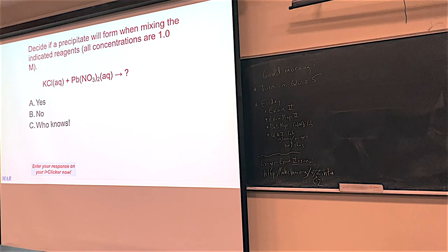This first question is kind of a kickback to Chem 221. It's basically just, will you have a solid form? Will a precipitate form? What's really important for this question and for the lab this week is we're looking at what's called the silver group, which is the group 1 cations. The lab this week is QA1. The 1 stands for the group 1 or the silver group of ions. Silver plus, mercury 2-2 plus, and lead 2 plus are the 3 group 1 cations.